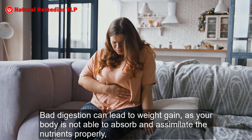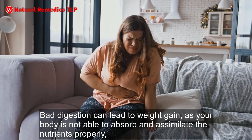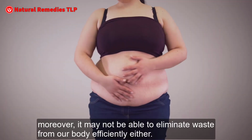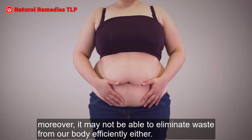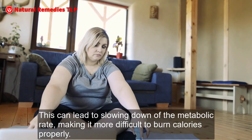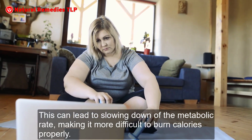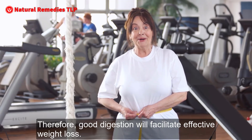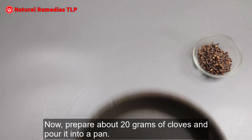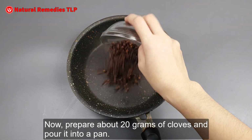Bad digestion can lead to weight gain, as the body is not able to absorb and assimilate the nutrients properly. Moreover, it may not be able to eliminate waste from our body efficiently either. This can lead to slowing down of the metabolic rate, making it more difficult to burn calories properly. Therefore, good digestion will facilitate effective weight loss. Now prepare about 20 grams of cloves and pour it into a pan.